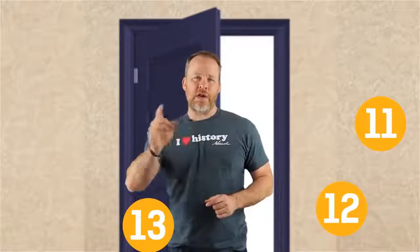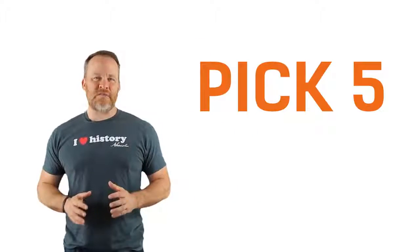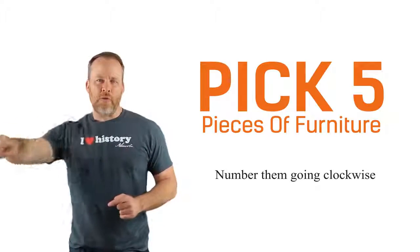The easiest way to build your very own mind palace is to stand in the doorway of every room of your house. Stand in the doorway, start at the left, go around the room clockwise, and pick 5 pieces of furniture. Number them 1, 2, 3, 4, 5. Then go to the next room, stand in the doorway of that room, and label them 6, 7, 8, 9, and 10. Go to the next room, 11, 12, 13, 14, 15. In every single room in your house, pick 5 pieces of furniture and number them going around the room clockwise.